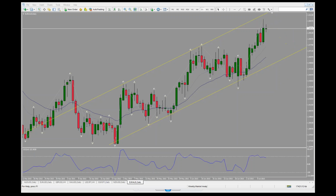Karen's asking a question. Which doji are you referring to, Karen? 8, 9 candles back. Oh, this one here. No, I think that because this is lower, if this one here was finished there somewhere, you would have got the doji there. It's not strictly what we're looking for. It actually does look at one more candle, and then they'll put the doji over there. All right, so that's our Euro Aussie.